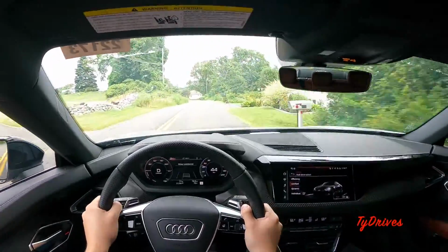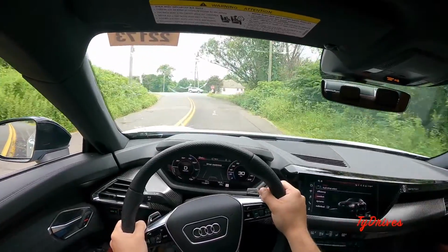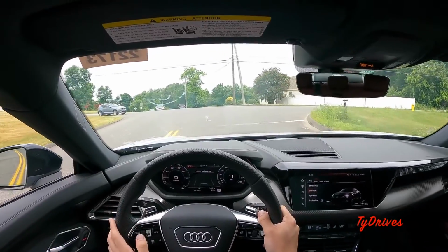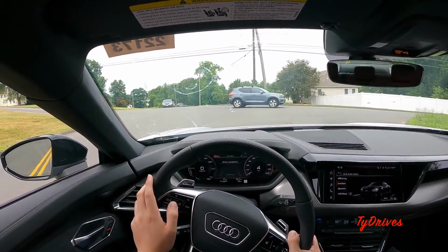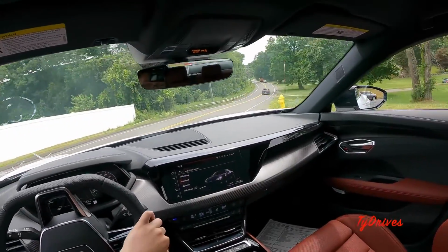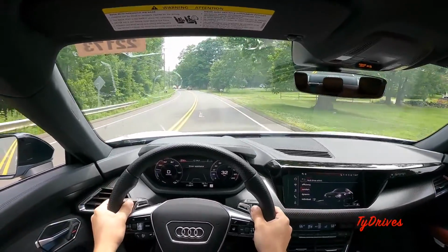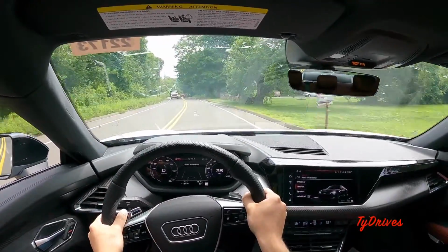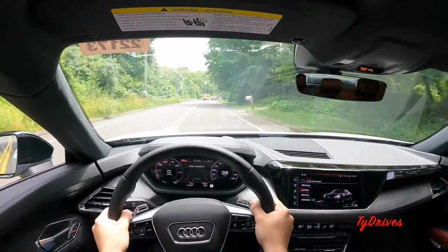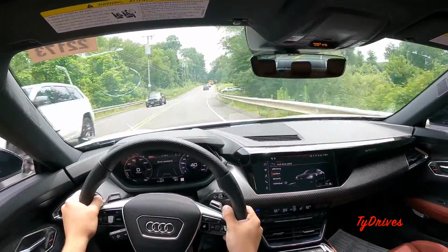It has just gobs and gobs of power. This is really the only e-tron GT that I have driven. I haven't driven the RS version yet, but if you watch that video, definitely expect quite the reaction from myself when we do the acceleration. Just such a nice vehicle to drive. Very quiet, very composed. And the build quality in here is excellent.